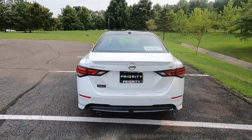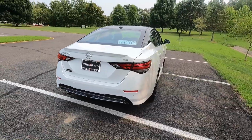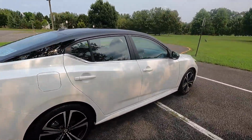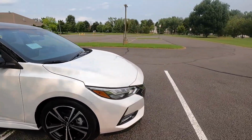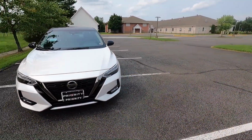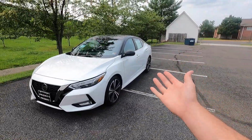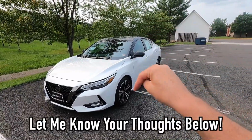One thing though I wish I would have seen besides what I just mentioned is I wish there was a dual exhaust system for the SR. I know it doesn't really need it, but it definitely would add to, again, the sportiness of the SR trim level. So, you know, nobody's going to listen to me, but that is just something that I would like to see on future SRs in the coming few years. Again, I doubt anybody's going to listen to me, but that would be a nice touch. Let me know what you think in the comments down below.